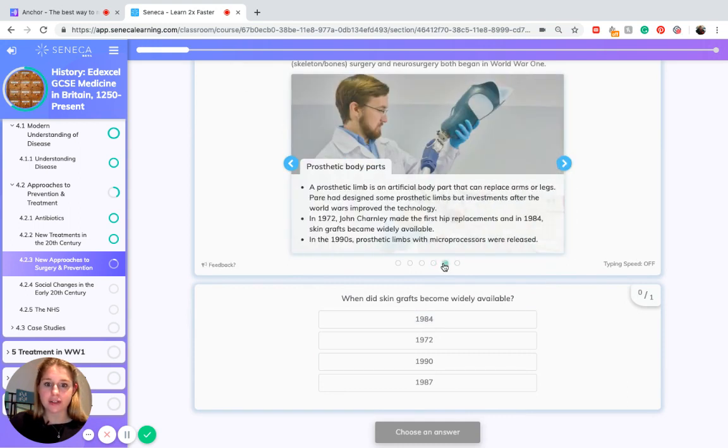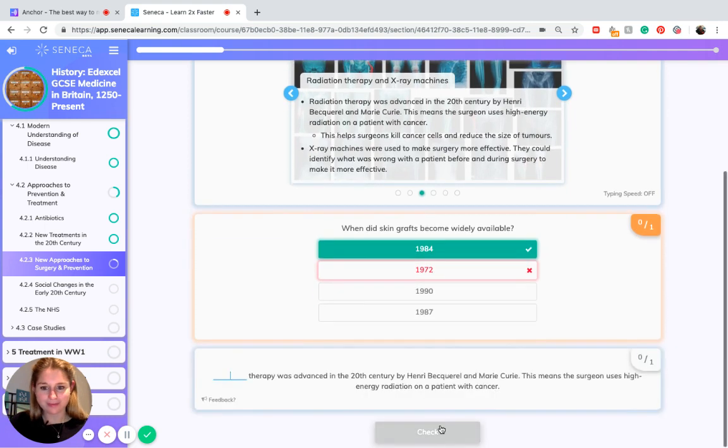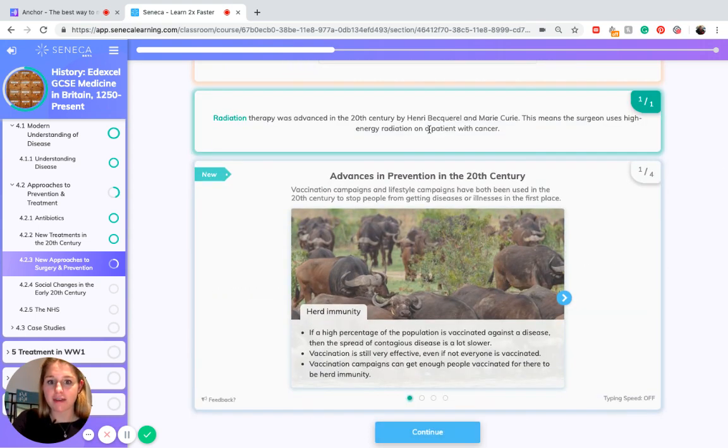We know this happened in 1984. So, as I mentioned before, radiation therapy was advanced in the 20th century by Henry Becquerel and Marie Curie.